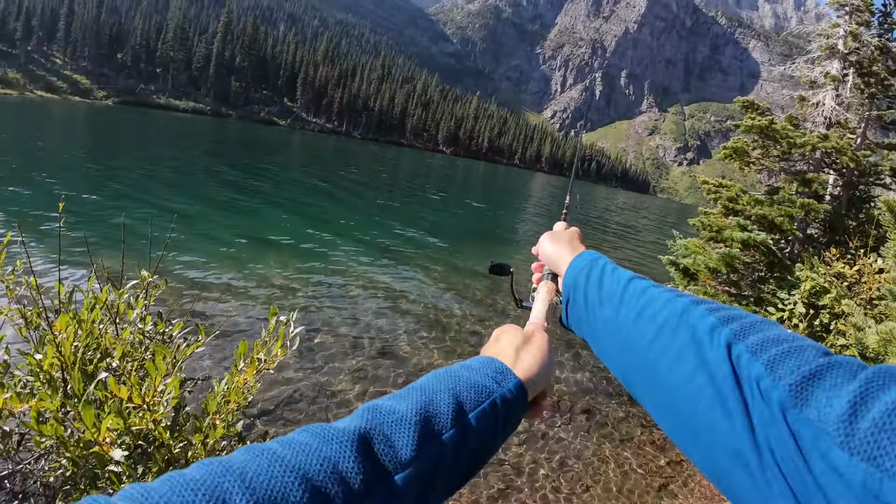Get somewhere where I'm not standing so precariously. Lovely. It's another one that's probably in the 12, 13-inch range. I love the big spots on them. Really nice. There we go. That's a gorgeous rainbow in a gorgeous place. Let's get them going.